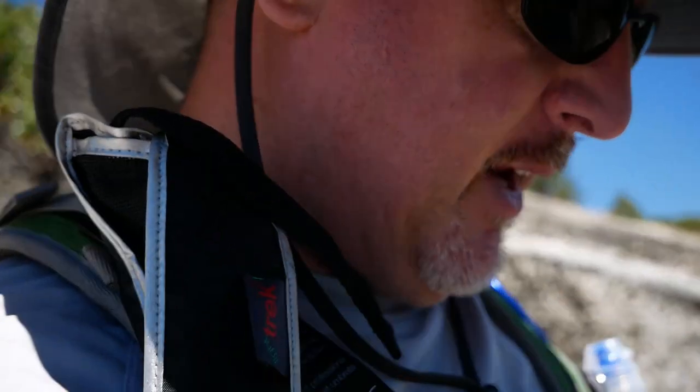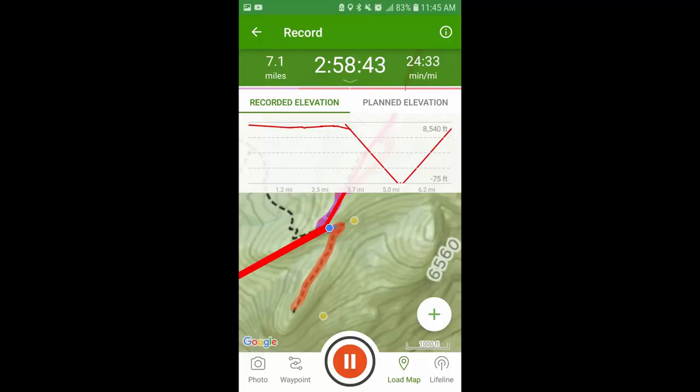Better put the camera away for this one. Just check the GPS again. And now it says I've gone 7 miles in 3 hours. So I'm not really entirely sure how that could be the case.